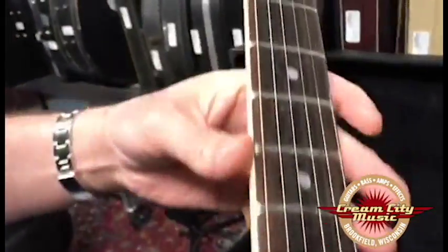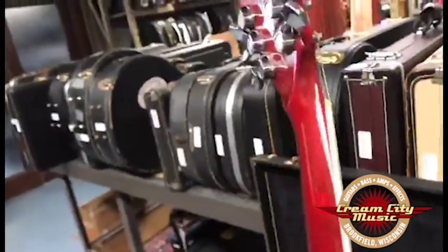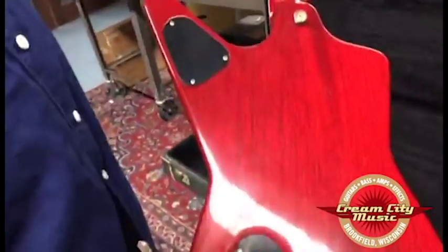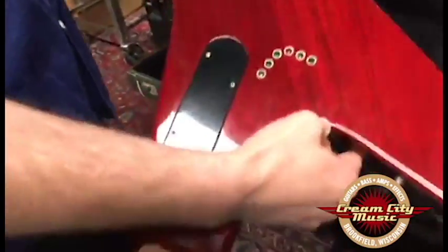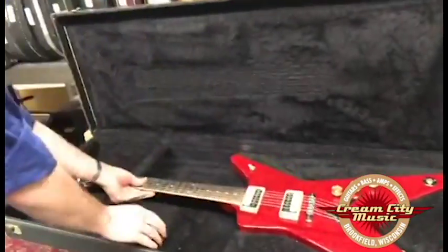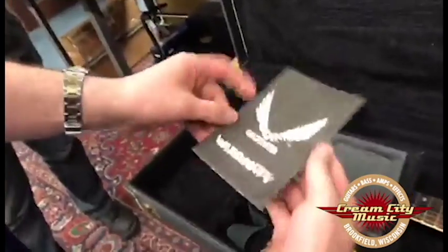USA made, Dean ML Standard. Super fast neck. Like I said, all mahogany, ready to rock. Original hard shell case, and I think there might even be original Dean paperwork in here. Yep, there sure is. The original warranty cards are in it. Not even filled out.